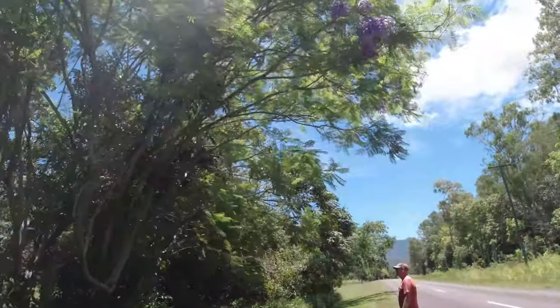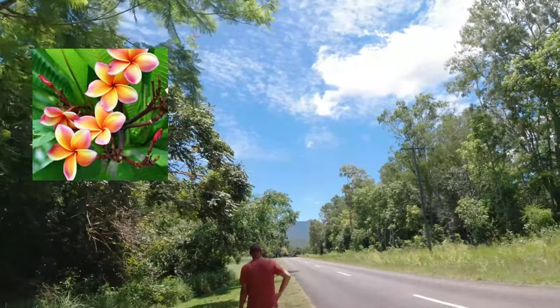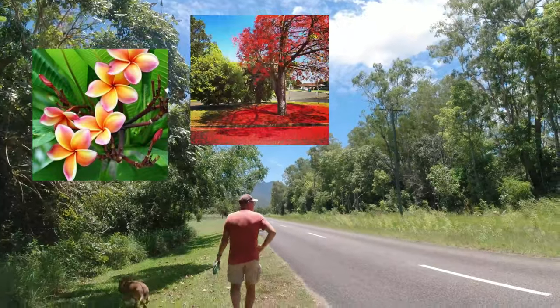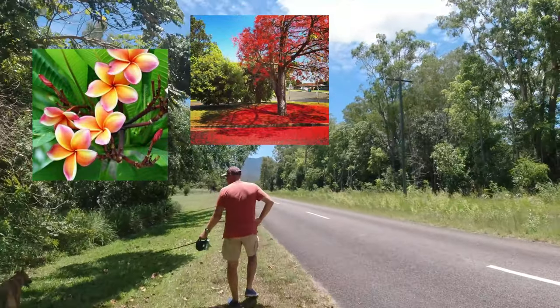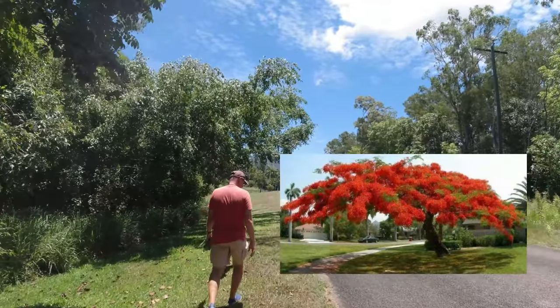My favorite tree in Australia. Jacarandas. On par with frangipani. Beautiful. And flame trees. And poinciana. All the nice flowering trees. I love them.